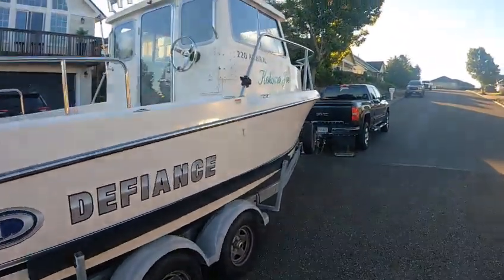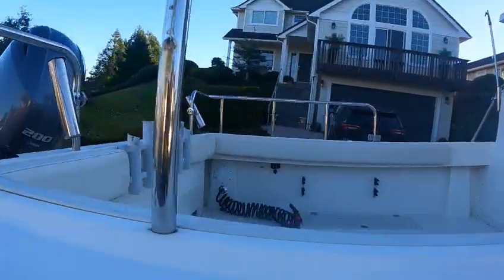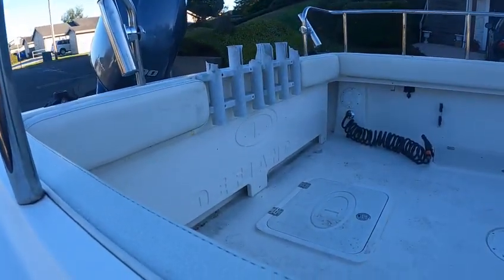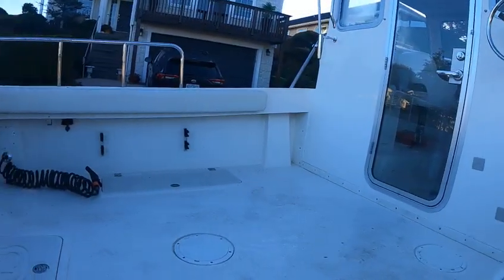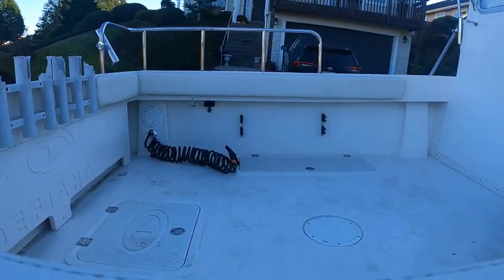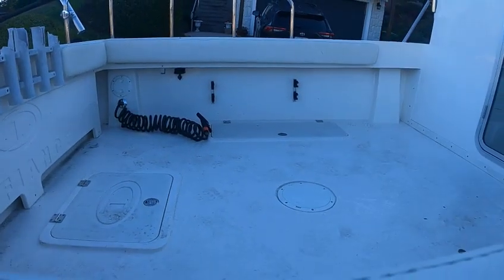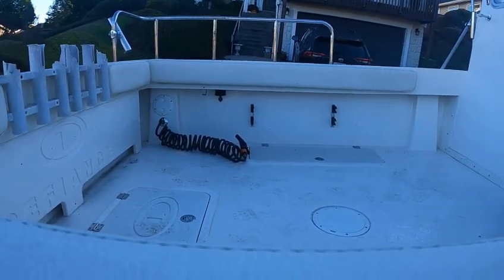Load guides, rocket launcher, deck lights. This one back here, it's getting old and brittle. You can just take that off and put a new one on it. You've got a washdown hose, toe kick rail. And that's why these Defiances, look at how much room you've got in this for a 22 footer. Hell, I've been on 26 footers, 27s, they don't have this deck room. Low sides, some people like it, some don't. It's easier to get the fish in that way.